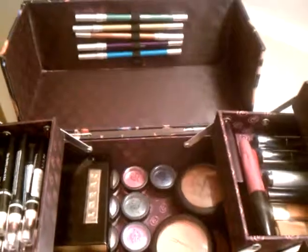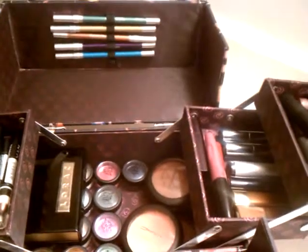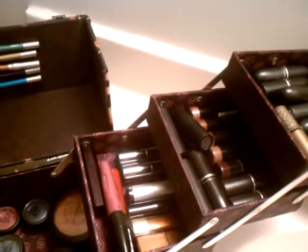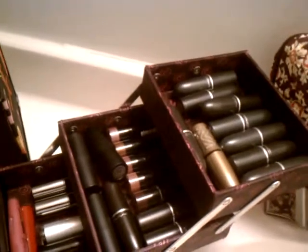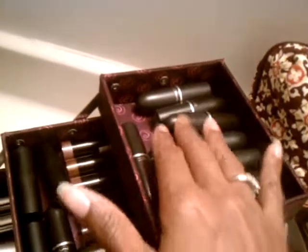Oh, by the way, this collection of makeup has probably been collected over about 3 years. Probably close to 3 years ago, I think, I started wearing makeup. But anyway, I could be wrong. I think it's about 3 years. But those are all of my lipsticks. A lot of them are my MAC lipsticks.